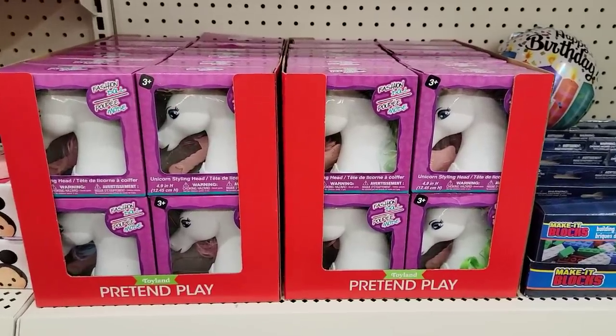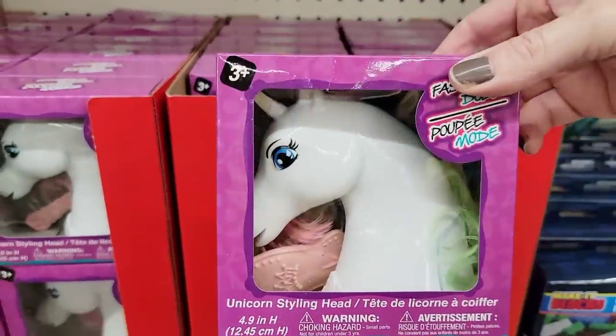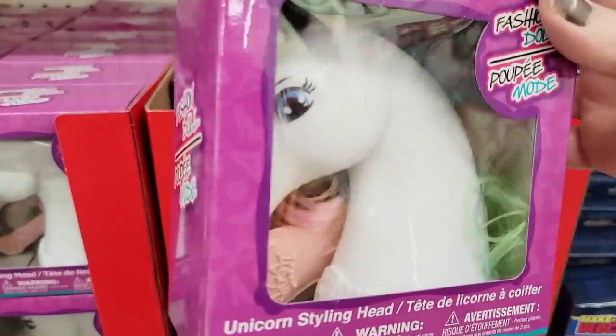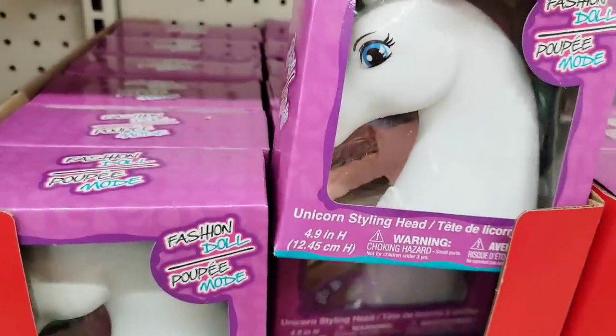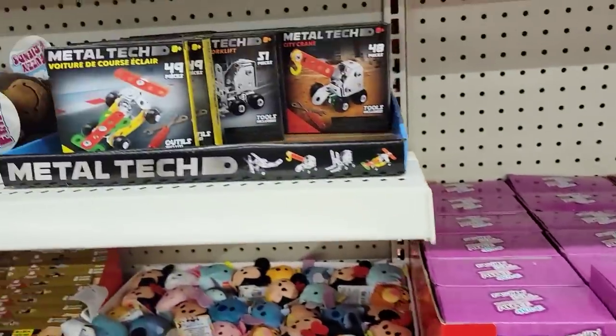Look at these pretend play Christmas toys they're coming out with. These are little unicorn styling heads. So instead of Barbie heads, now you have unicorn heads, ages 3 and up. And I do believe the green hair was the only color they had. And it does come with a cute little brush. Again, ages 3 and up.